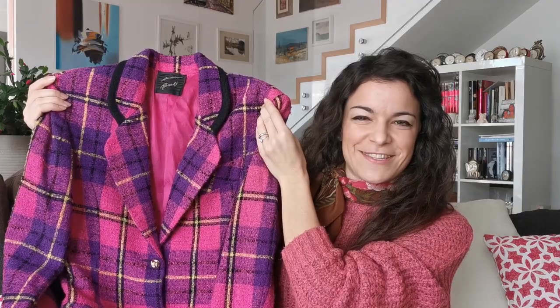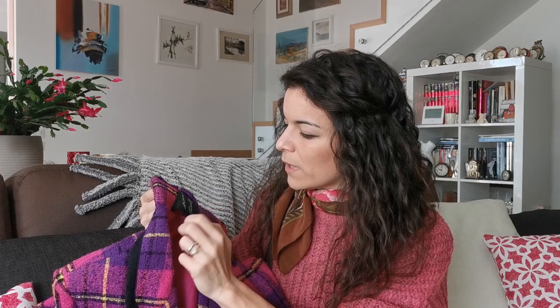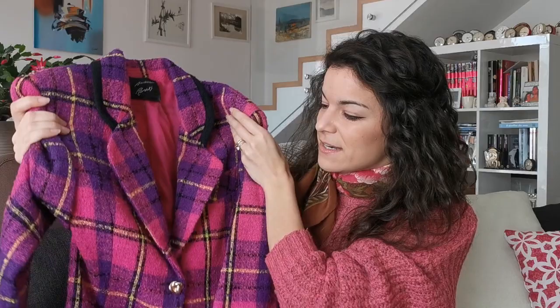Then let's talk about the clothes. I got this wonderful jacket. It has the most beautiful colors I've ever seen. I don't know if it's vintage or not, because the label seems a modern one. The brand is Andrea Rosati Sottovuoto. It's an Italian blazer and it surely has a vintage vibe. I got it for 20 euros.